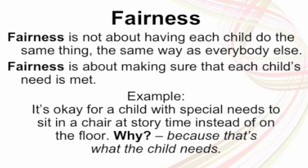So that's the point, is we want to make sure that we're meeting individual needs. Now when that happens, there's sometimes this interesting thing that comes up about fairness, and we see this a lot with educators. Fairness might mean that everybody does everything the same. But that's really not what fairness means.